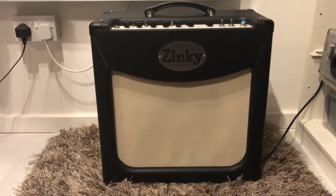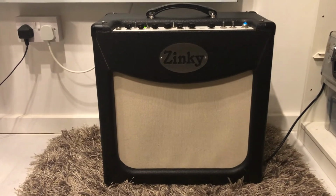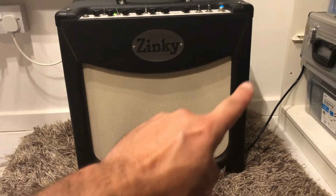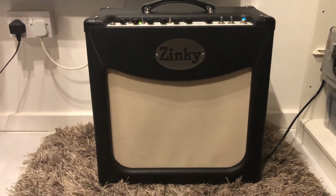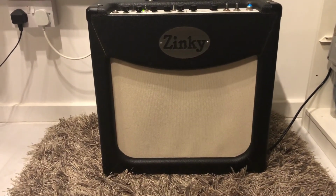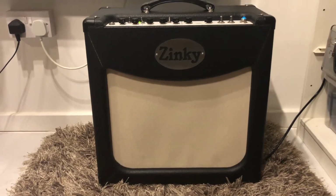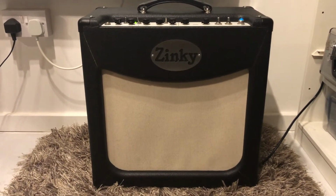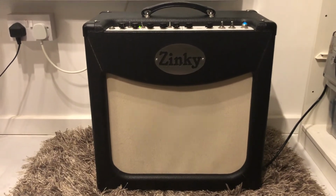So here he is, the Zinky Blue Velvet 50 in all his splendour. It's a good looking guy, he's got a nice smile in his grille here, I like that, makes it very welcoming to want to play. Solidly built, a real chunk of an amp, he's not going anywhere at those higher volumes, he really holds his ground. And he weighs it as well, quite a difficult thing to lift.